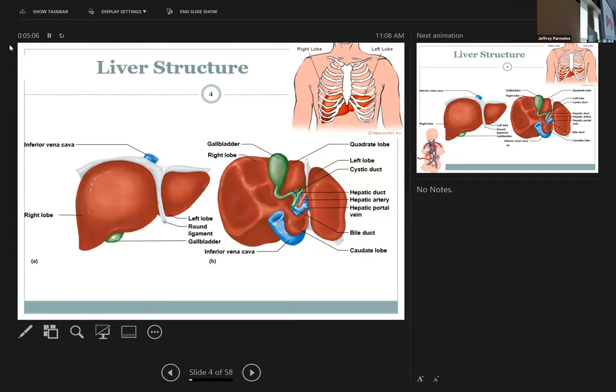And underneath it has two more lobes. The anatomy calls it the quadrate lobe, because it's square, like a quadrangle. The quadrate lobe is between the gallbladder and the middle ligament. And then the caudate lobe is in the back. Caudate means tail, so it's in the back. But the right lobe is biggest by far. It's huge. We have four lobes to this liver.